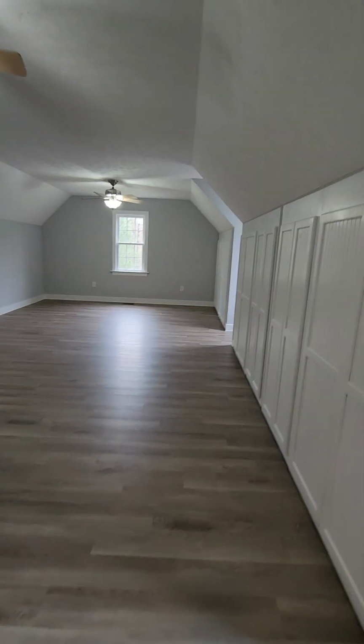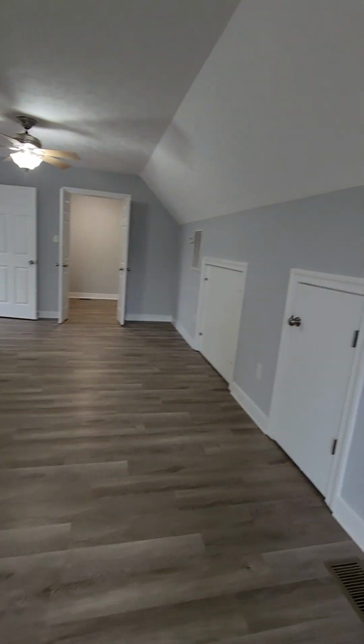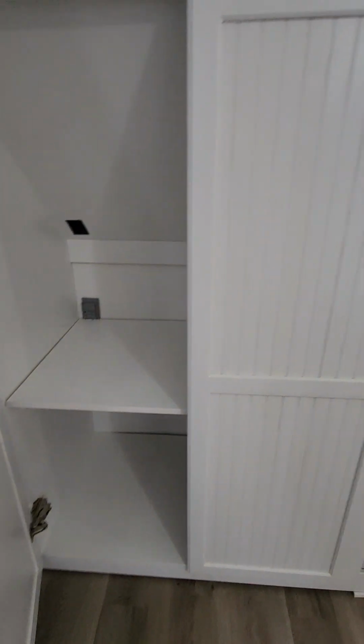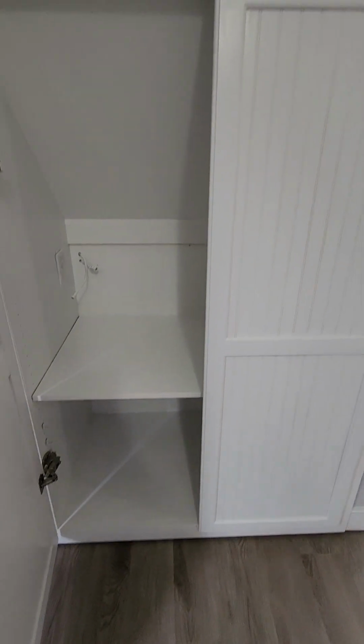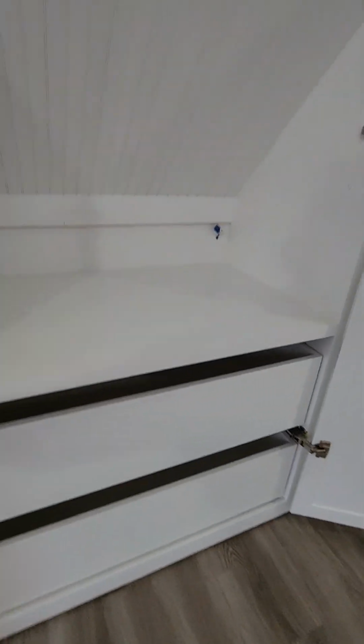The room over the garage. Lots of built-in cabinets. These cabinets have drawers in them to organize. Gotta open these all the way for them to open. Lots more drawers. More drawers.